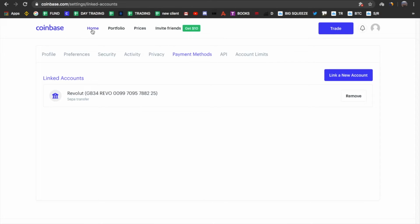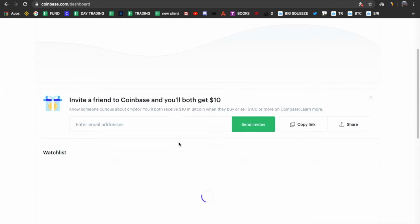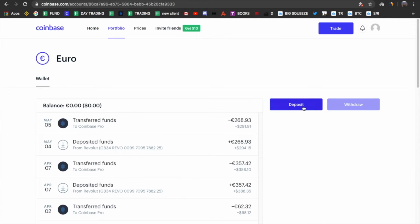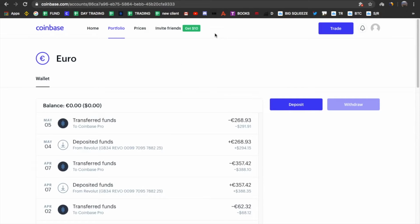Once you deposit, let's see now how you are going to deposit into Coinbase. Once you link your account, you will just go to your portfolio and click deposit. You will enter your bank name, the full account name, and the amount that you are going to deposit. This is it. From Revolut, you already linked your bank account with Coinbase, right? So it's just going to be easy to send it. And this is how you can go about it.